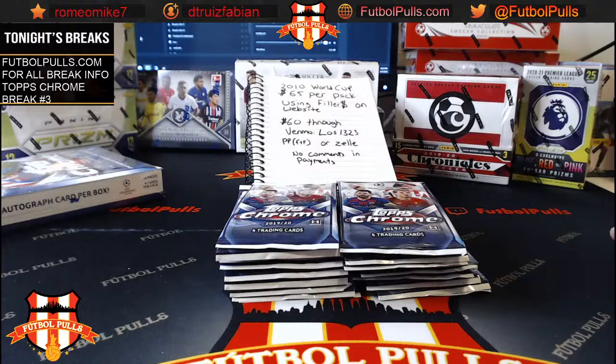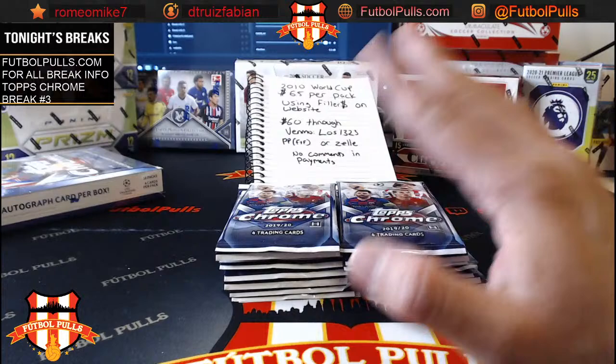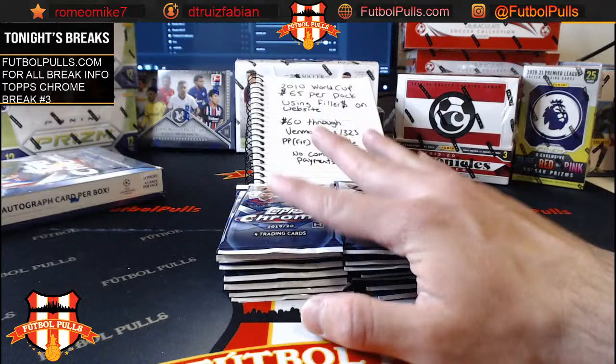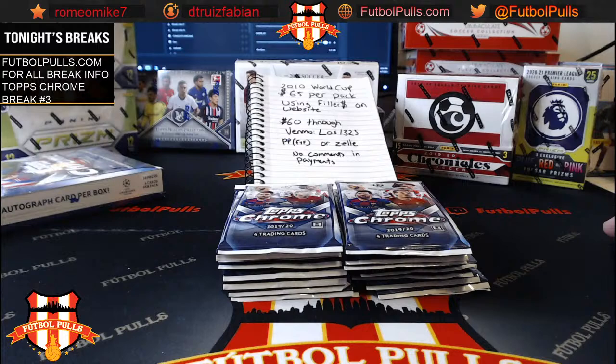Yeah, so the Topps Chrome and Topps Chrome Sapphire both released. Topps Chrome Sapphire has Haaland and Fati with the RC logo because that's the first Sapphire year. Topps Chrome does not have the rookie logo, but they are still their rookie cards, just so you guys know.